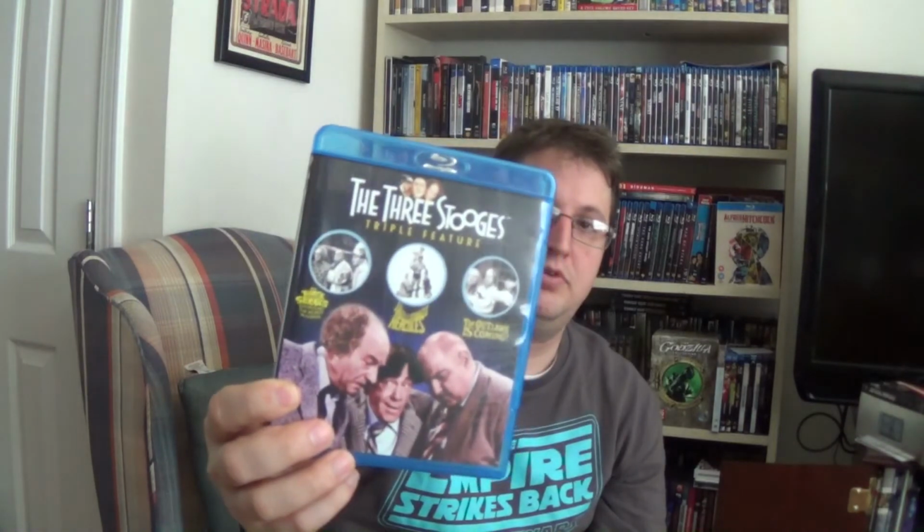Next up is a couple things that I received from Mill Creek, and these are awesome releases. I was only disappointed with one of them, just because I was not knowledgeable in this. I am talking about the Three Stooges. Now, I'm knowledgeable in the Stooges, but the first one I'm going to talk about has Three Stooges Go Around the World in a Daze, The Three Stooges Meet Hercules, and The Outlaws Is Coming. Those three are really hilarious Three Stooges films.